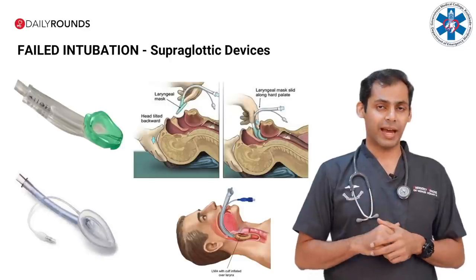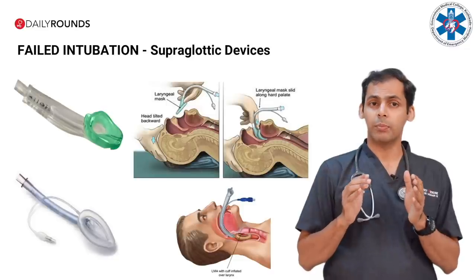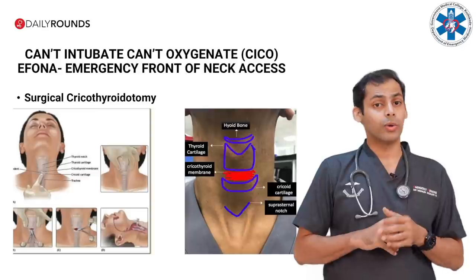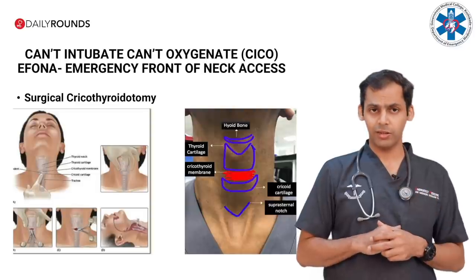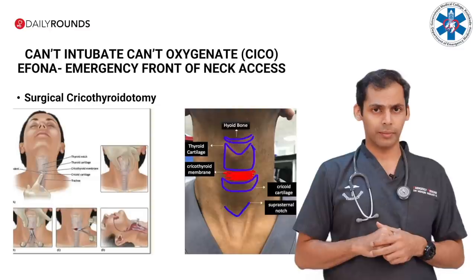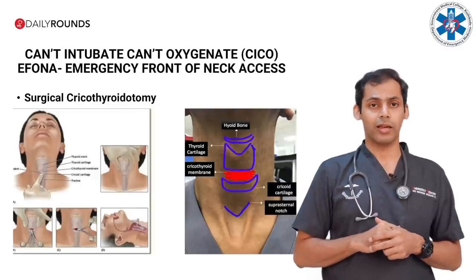If endotracheal intubation by an experienced intubator fails after achieving adequate patient relaxation and proper positioning, then ventilate the patient after inserting an appropriate size supraglottic airway device like a laryngeal mask airway or an i-gel device if available. Now, if you face a can't intubate, can't oxygenate situation, something we call a CICO situation, proceed with emergency front of neck access. It can be done with procedures like surgical cricothyrotomy. One of the team members or a person with full PPE who waits outside the room should have the expertise for eFONA if the situation arises.